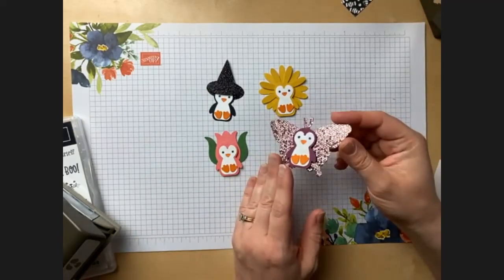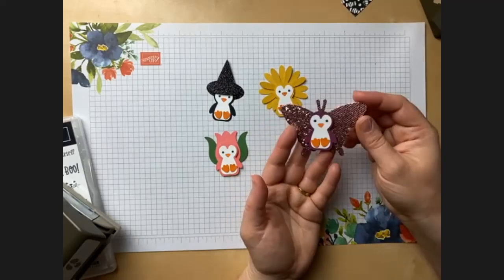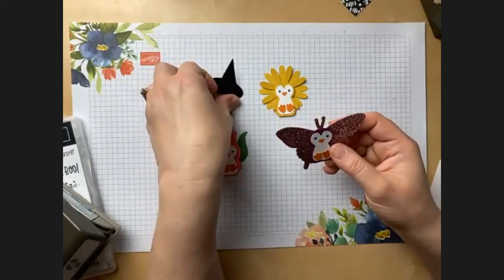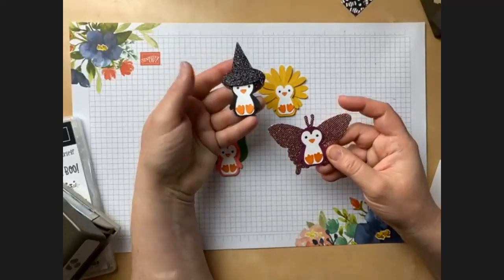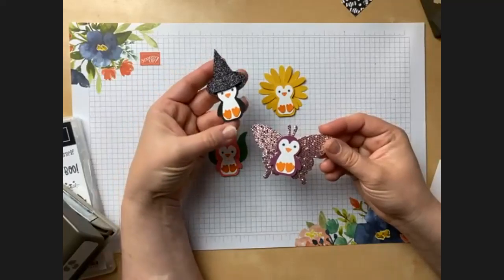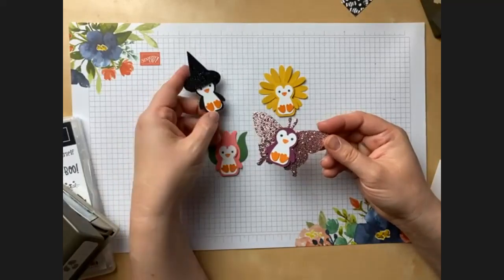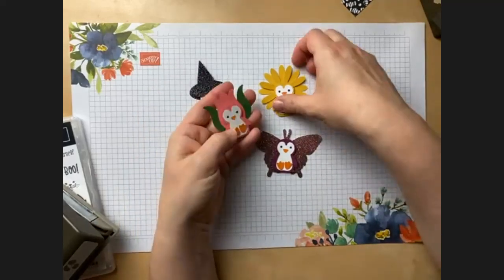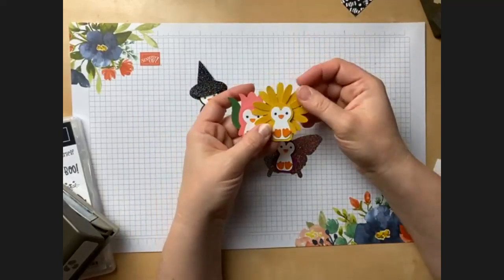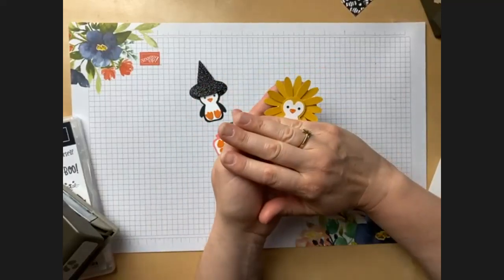Which one's your favorite, Mom? I don't know. I love the sparkle. I love sparklies. So I like the butterfly. I love the witch. Oh my gosh, that's adorable. You know what? I'm going to go with the witch. The witch? That's my vote. Yep. Okay. But you know, Julie, the little daisy one, you could even do different colors and make a turkey. Oh yeah. Well, I was also thinking you look like a lion. Like, oh yeah.